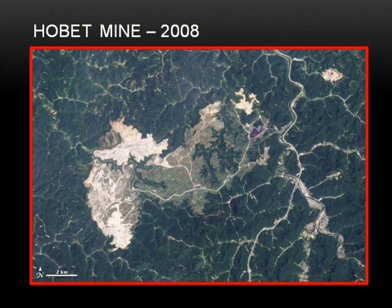So they're really in an uproar about that. Of course, anything, they attack anything vigorously. The sharks are in the water when you try to attack their profit margin in any way. So here's the Hobbit Mine 2008. Same picture.